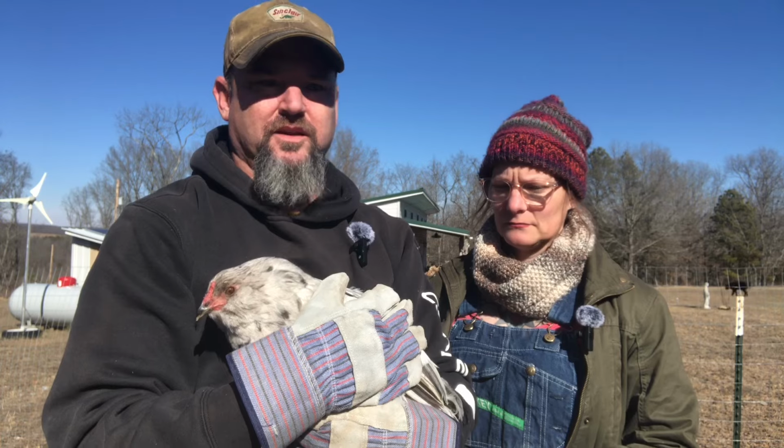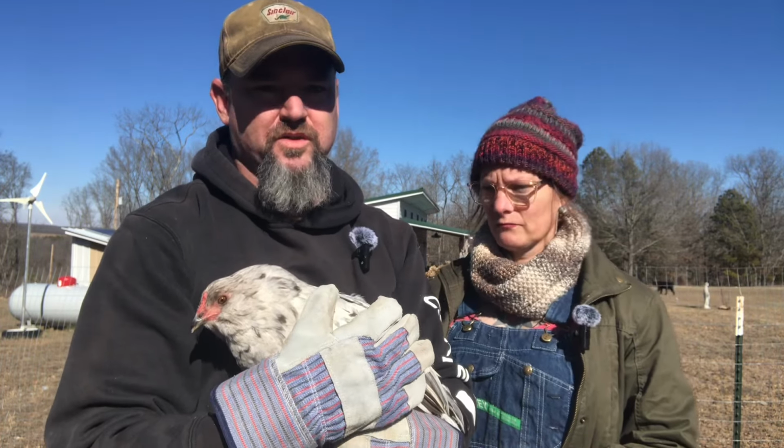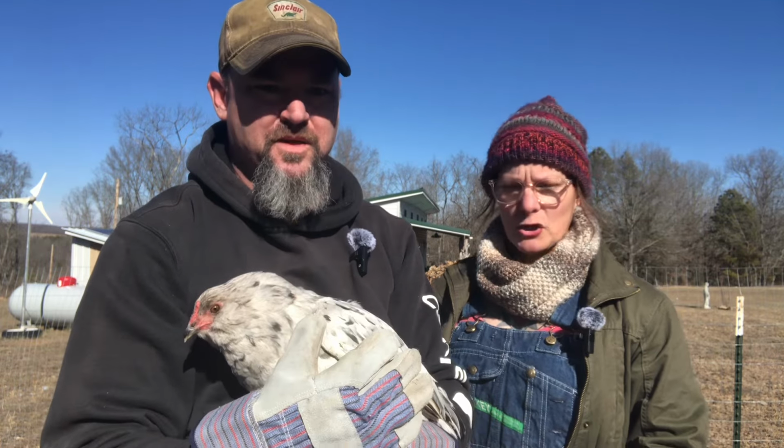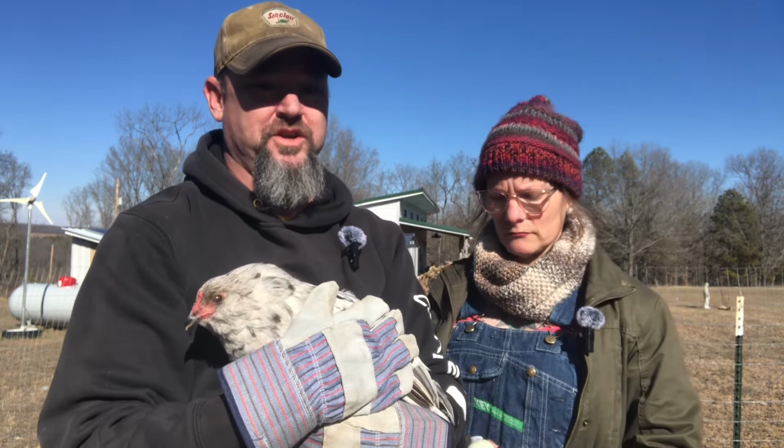And like I said, this is great because we're controlling our own food source. These are non-GMO. They don't have any antibiotics in them. They're never vaccinated. So it's a very healthy option for us, and cheap.